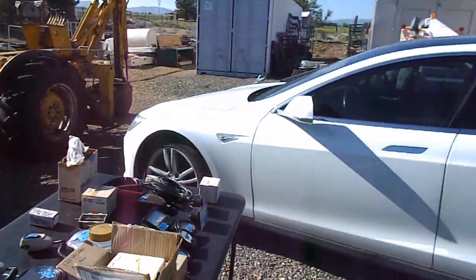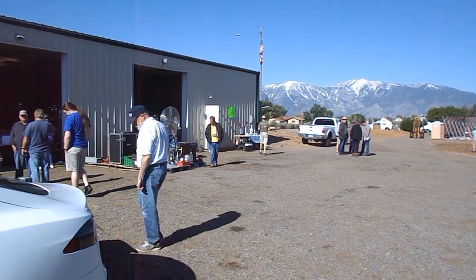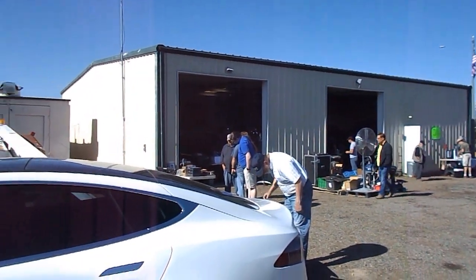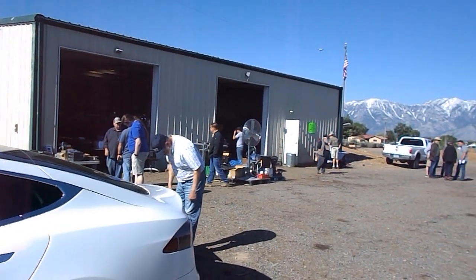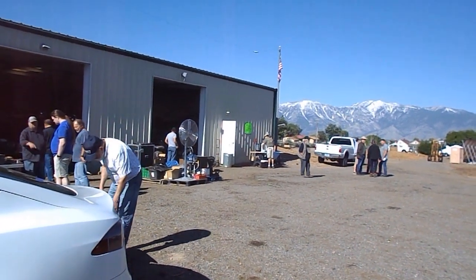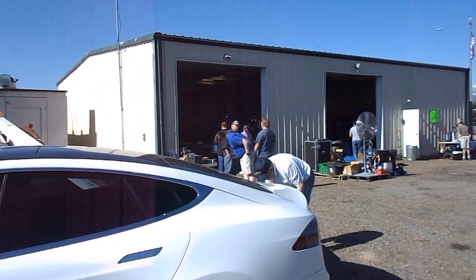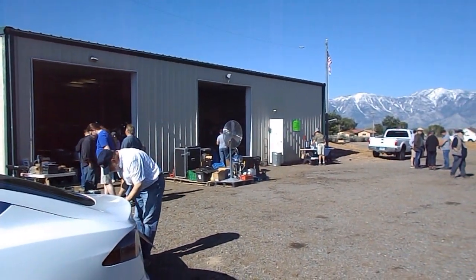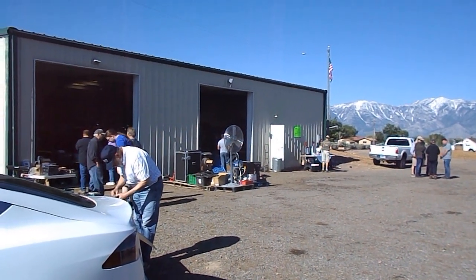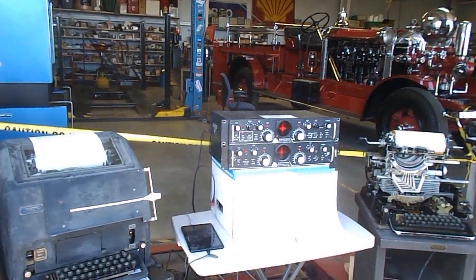Well, let's see, where's the main hut? All your stuff over there, Tom? Is the main hut mine? Mostly mine. That's where Brad's, this is all Brad's property here, the guy that's putting this on. But yeah, there's some more tables here on this side I haven't seen yet, so we'll get over to those. And I'm going to be over there. I'll see if they have the RTTY set up over there like they did last year. I think they do.